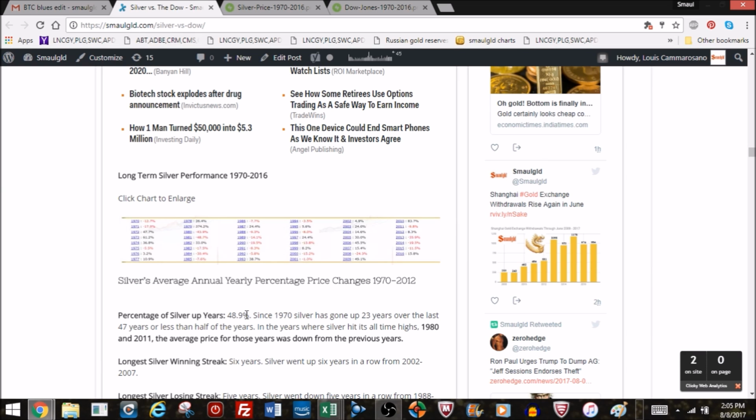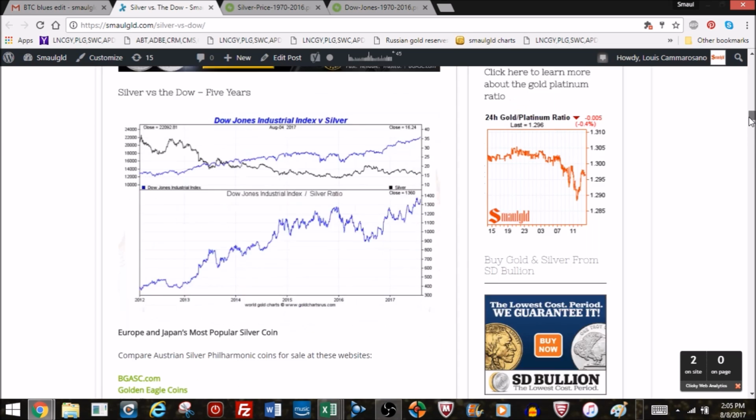Less than half the time in the last 47 years did silver turn in a positive performance against the dollar. We like to say silver preserves wealth. Well, if it can't beat the dollar half the years over the last 47 years, it really doesn't preserve wealth. Sorry. It's only gone up 23 of the last 47 years. And again, when it goes up, it goes up. There's no two ways about it.